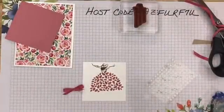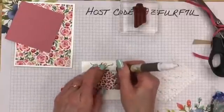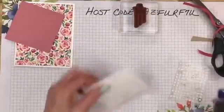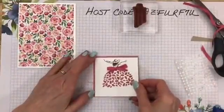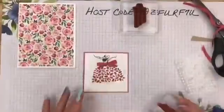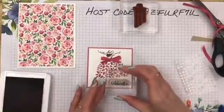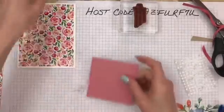Okay, and now I'll go back to putting my bow on the back of her dress. Then what I'm going to do is I'm going to layer that right on top of that Rococo Rose. Right there. Okay. I'm going to bring in the word celebrate. I just want to make sure it's on there. Celebrate from the stamp set Beautiful You. I love this stamp set. And I'm just going to stamp that right there. Celebrate. I'm going to flip that over.